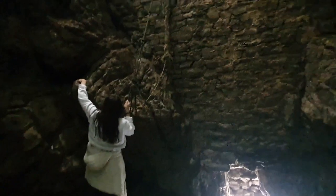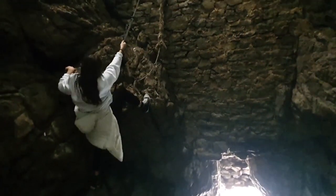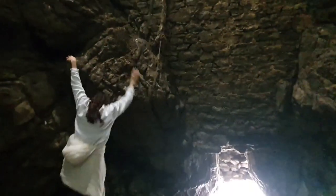Shit. She's gonna climb. Can you stay alive for me today? I would appreciate that. But there are stairs. Oh my god, yeah, there are stairs.